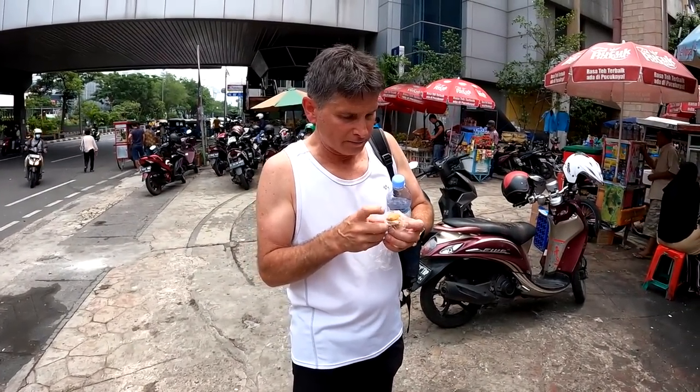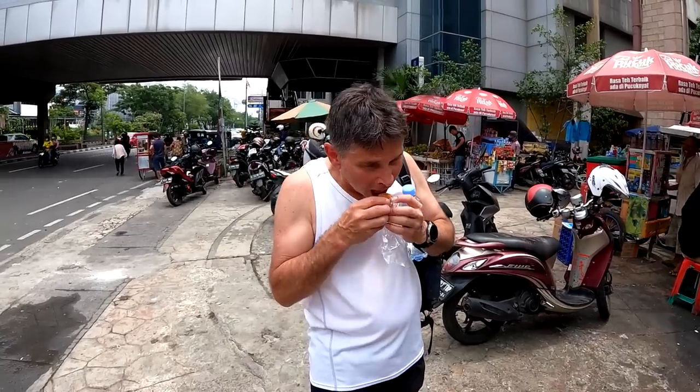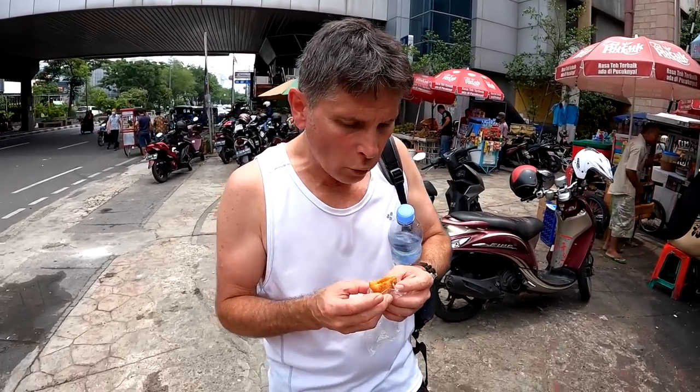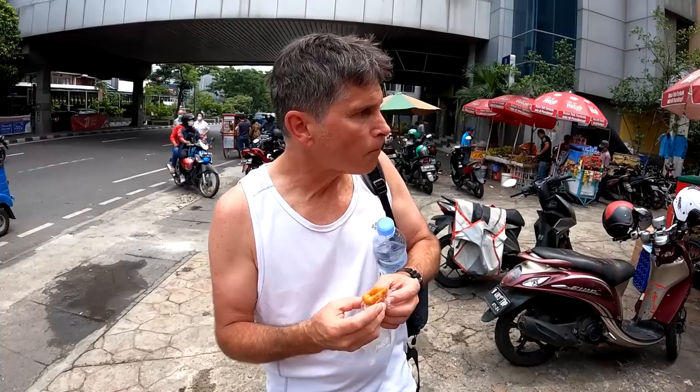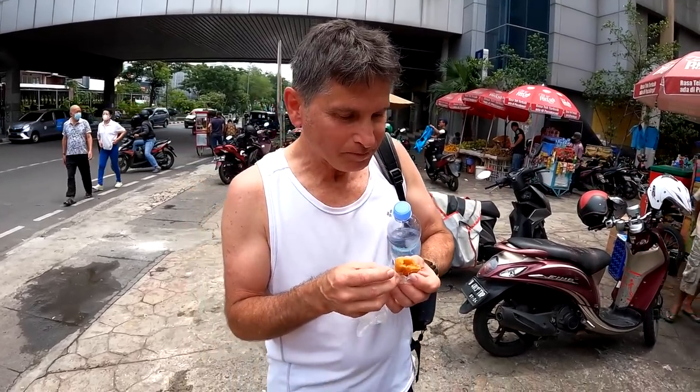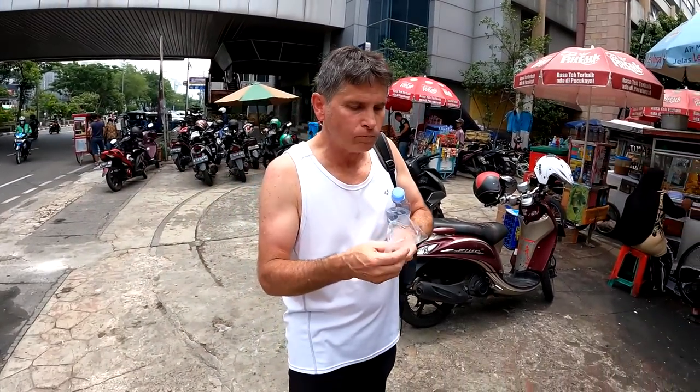The sweet one's really nice. It's got the sugary syrup in the middle. Great breakfast. Sweet one, 10 out of 10. Hot one, too hot, but still really good with the crispy batter on the outside.